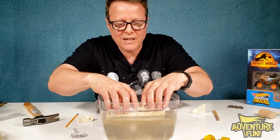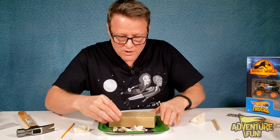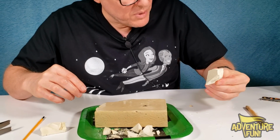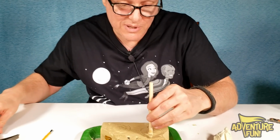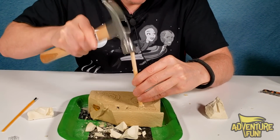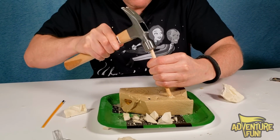And this one has stopped bubbling. When I started chipping at it, inside, you see how that's dry? It's a lighter color, and this is dark. When I started chipping at it, a piece fell off and it was darker. So now it should be able to break apart a little bit easier than before. We'll go ahead and try it. Oh yeah, it goes in a lot smoother. Okay, break.